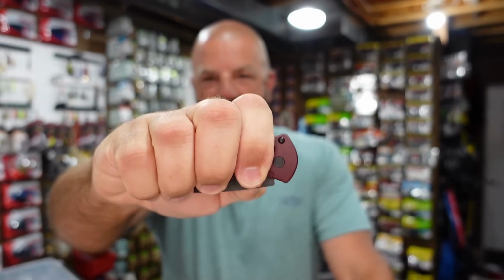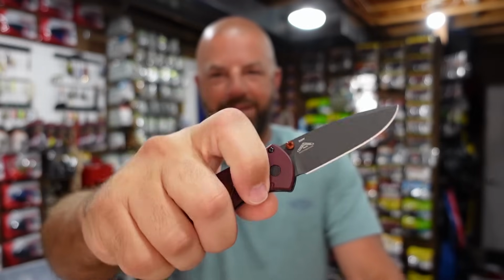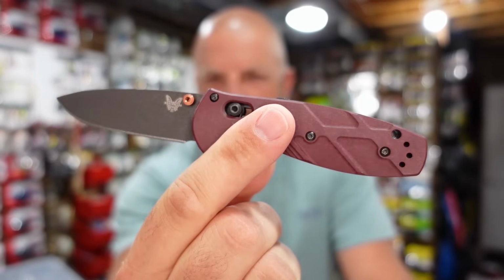Guys, new knife of the day is the Benchmade, alright? This is the Mini Barrage. It's got the assist. Watch how fast this is. It's not an auto. It's got the assist. Dude, killer. Mini Barrage. I think it's called the Redstone.